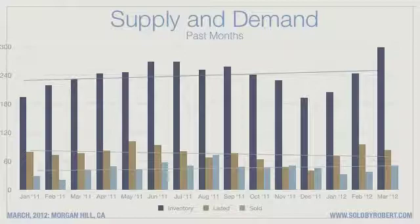As far as the change from February of 2012 to March of 2012, inventory is up 22.63%. That's 55 more homes in inventory in March than in February. So that's a pretty dramatic jump for this marketplace. And again, that gave us a grand total of 298 homes on the market.